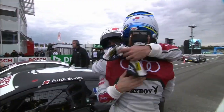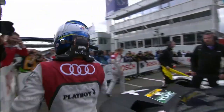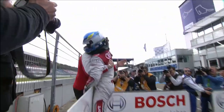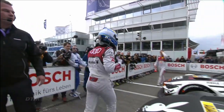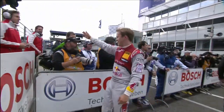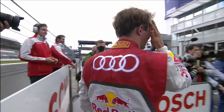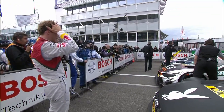Matthias Ekstrom in there to congratulate Tombe as he welcomes the car with delight. And I think Ekstrom will be pretty happy with 5th place as well. That was a decent effort, wasn't it? And actually his lap came early in the session. That was his first flying lap, Ekstrom, and he never got quicker than that, the 1:32.6.